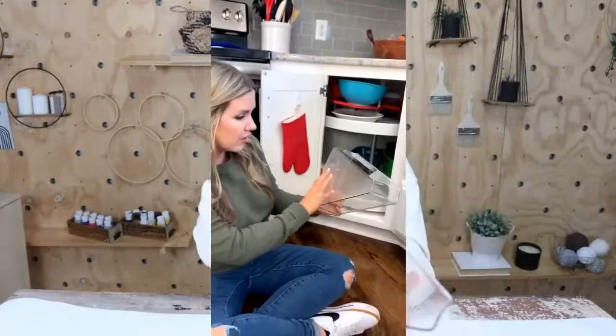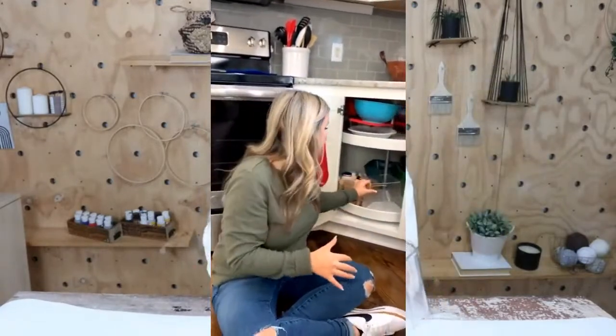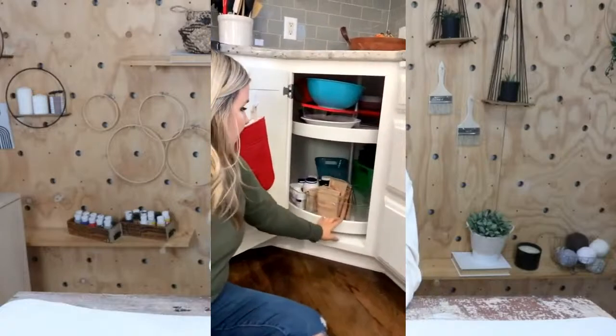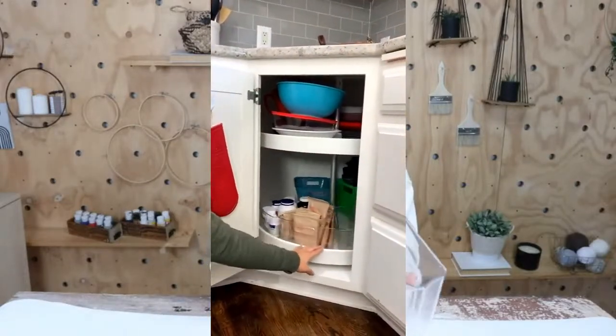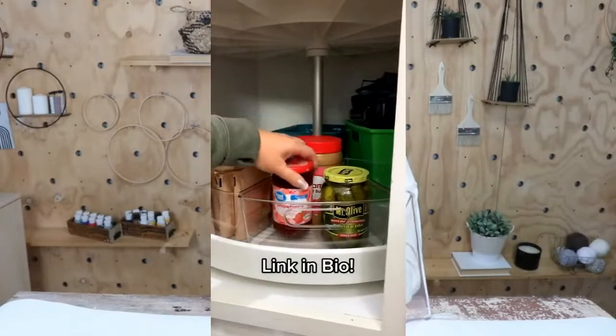You can see here, I have them on my Lazy Susan. So then you can just organize different things. Like one of them I put towels in, one of them I put oatmeal, I have vitamins in there, and it just keeps things nice and organized, because if I don't have these, they just kind of go all over the place. So if you have a Lazy Susan, consider getting these. It's really changed things for me.